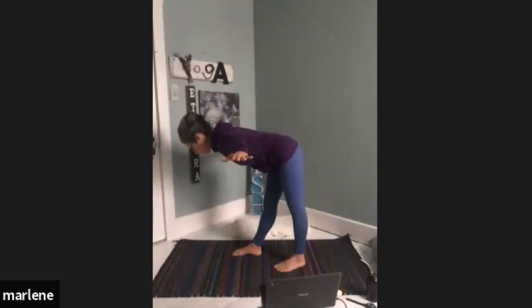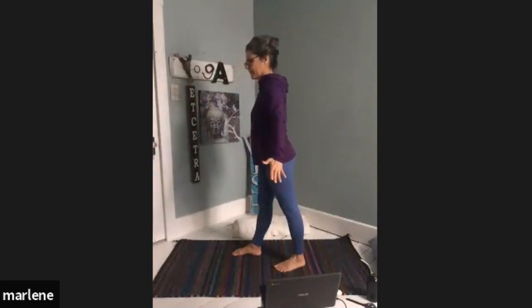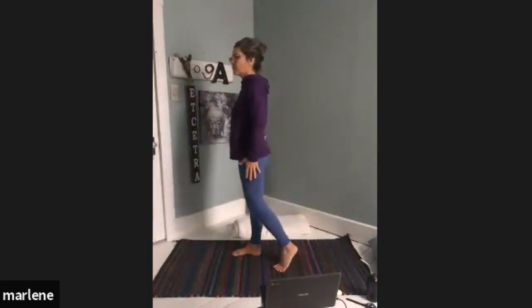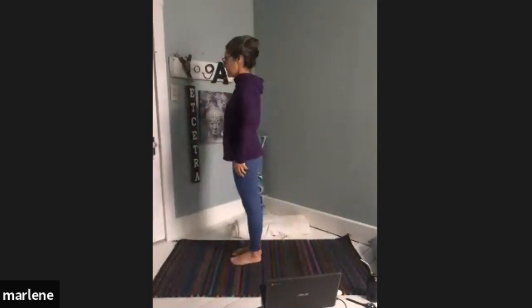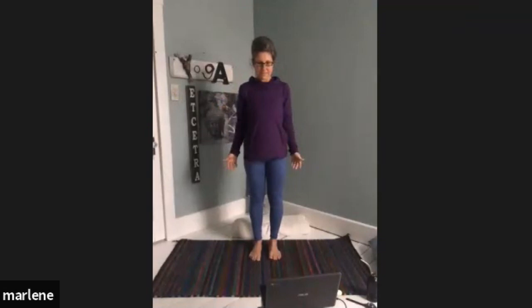Try to root down through both feet. We're going to take one more breath here. Make sure you're breathing. Make sure your breath isn't getting stuck. And then inhale, bring yourself back up. Take a step forwards, release it, and then take a time to reflect. Reflect on what just happened.